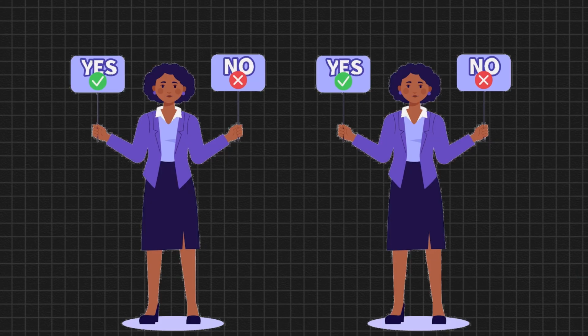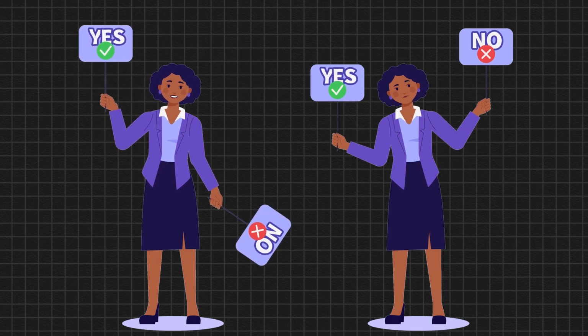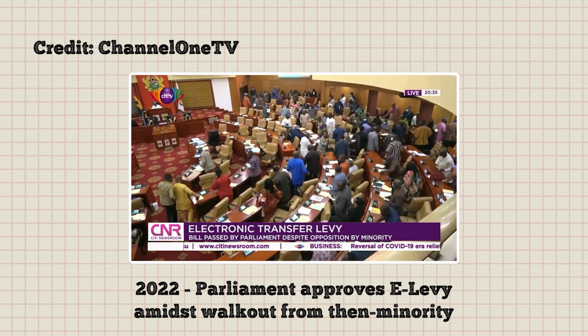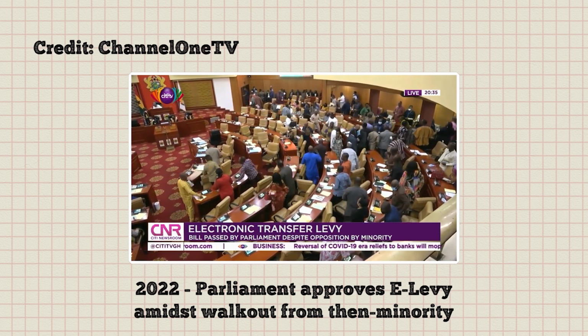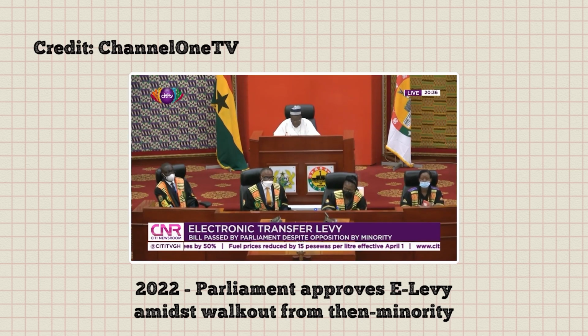The bill is debated again. If most MPs agree, they vote to approve it. If they don't like it, the bill is rejected. Example, in March 2022, after months of debates and even a walkout by the opposition, the E-Levy bill was finally approved by a majority vote in Parliament.